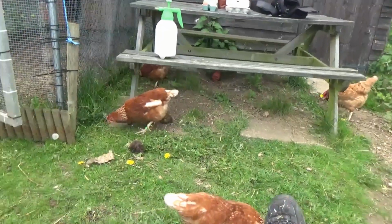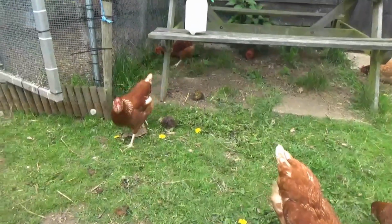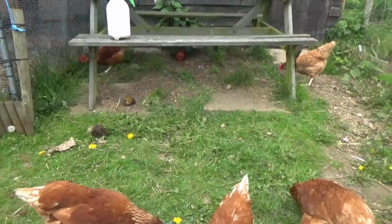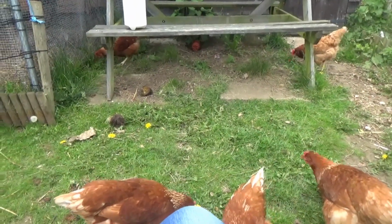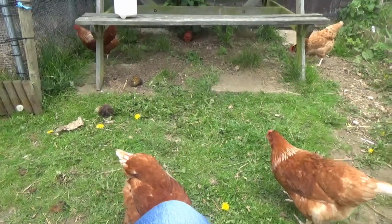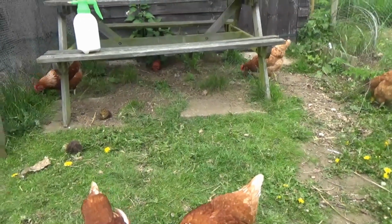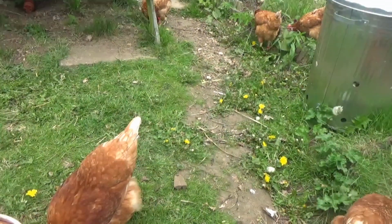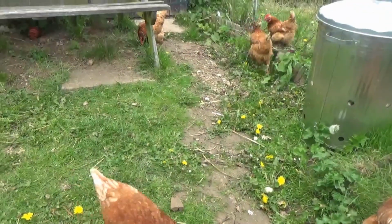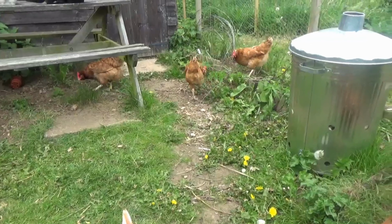With hens, folks, you hear a lot of stories about them eating all the grass and weeds and everything. I can confirm that just 5 or 10 minutes a day having these out keeps this whole area at bay. I've not cut the grass this year. You can see how thin it is. They do a wonderful job.